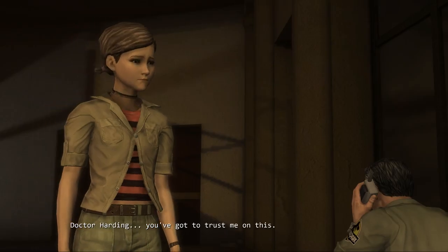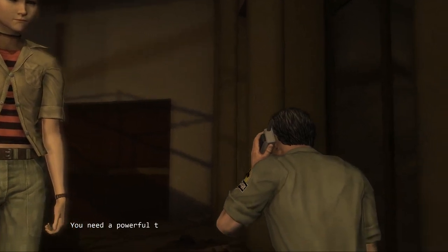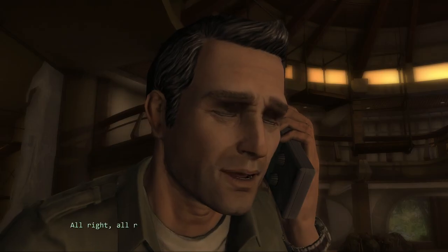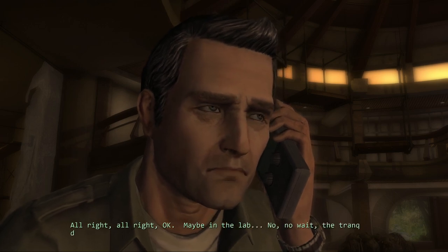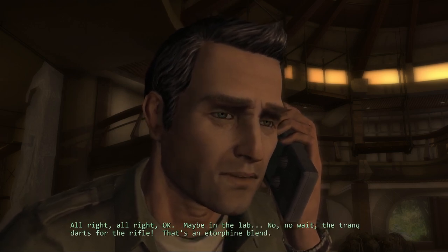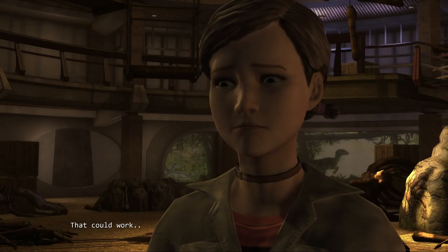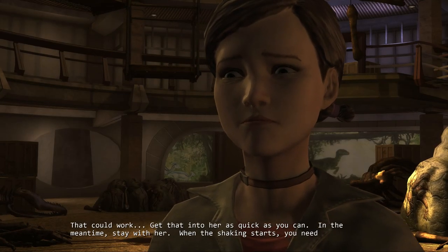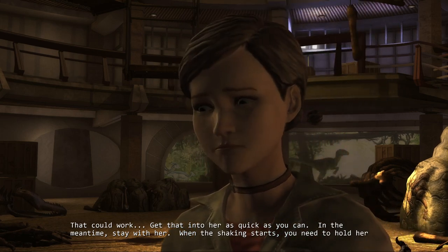Dr. Harding, you've got to trust me on this. You need a powerful tranquilizer to counter the toxins. You need it quick. All right. Maybe in the lab. No, wait, the tranq darts for the rifle. That's in a torphine blend. That could work. Get that into her as quick as you can. In the meantime, stay with her. When the shaking starts, you need to hold her steady.